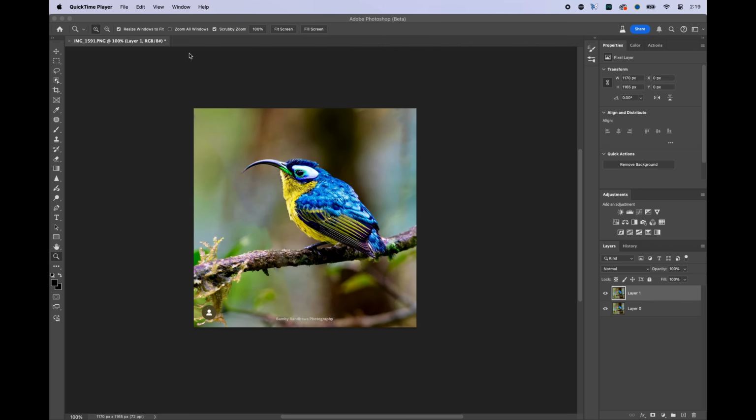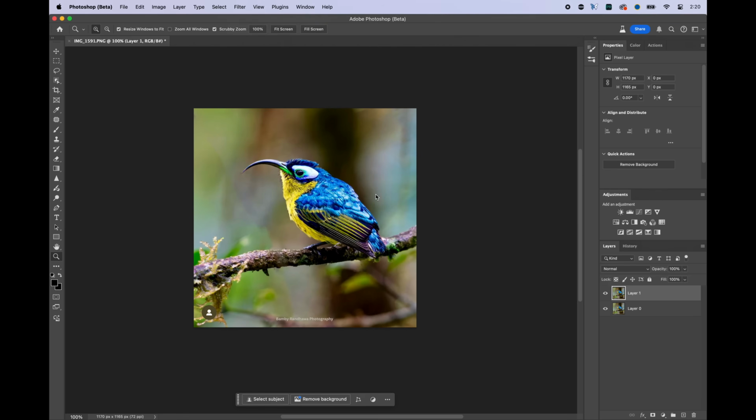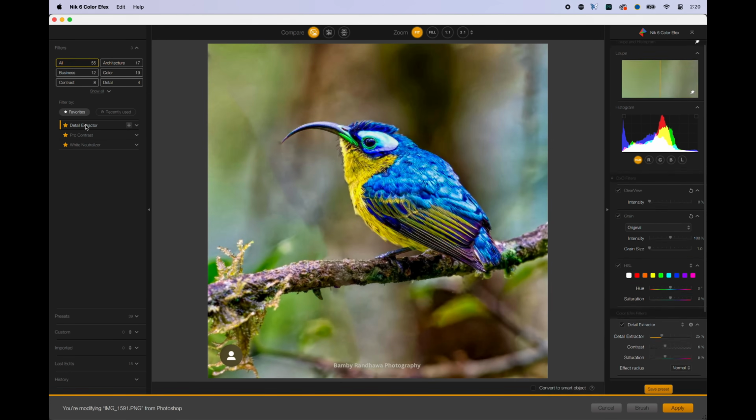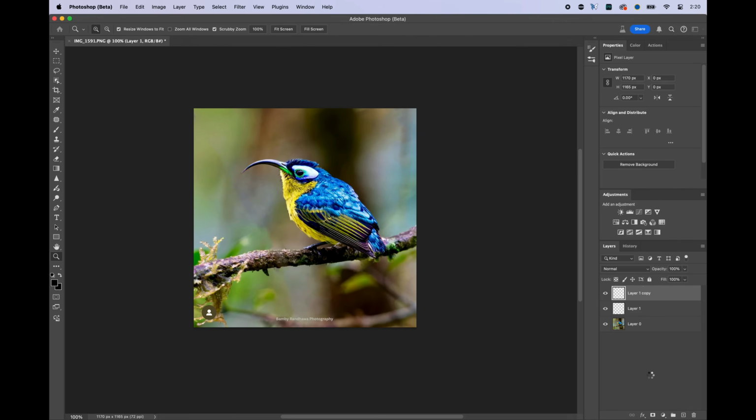And see, this is where the Nik collection and the detail extractor works really well as well. It's a plugin for Photoshop and Lightroom. And here you could actually go in and it helps you to bring a lot more detail into a bright area like this.